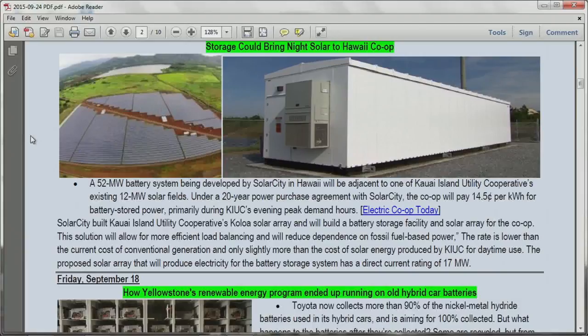Our next item from Electric Co-op today, a 52-megawatt battery system being developed by SolarCity in Hawaii. That's what my mother taught me to say. Hawaii. Uh-huh. Will be adjacent to one of the Kauai Island utility cooperatives. I actually looked up those glottal stops just to make sure I got them.